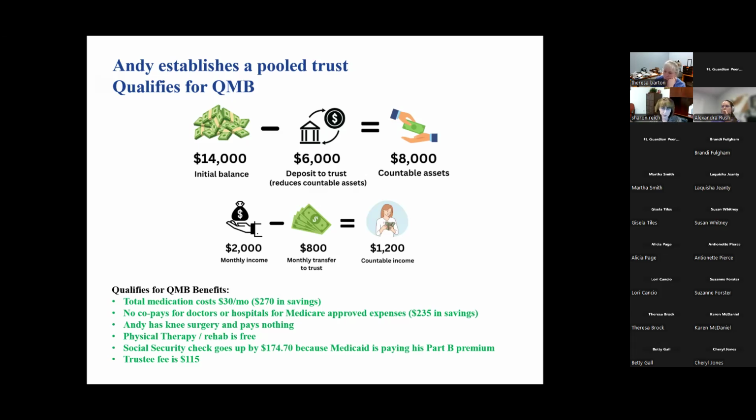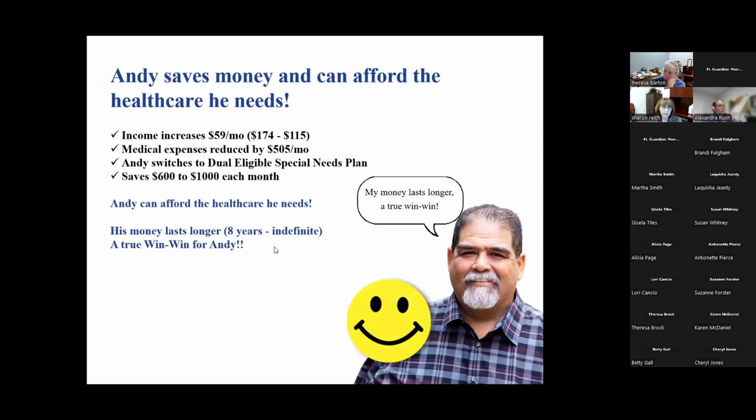And his Social Security check goes up by $174.74 because now the government is paying his Part B premium. That is an offset to the trustee fee. So it truly is a win-win for Andy. We're going to help him increase his income every month, because right off the bat, in my example, we're putting the $115 in there as a trustee fee. He's no longer paying the $174, so his income is going up by $59 a month. His medical expenses are going down by $500.